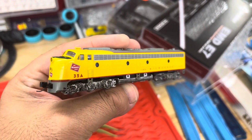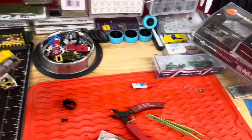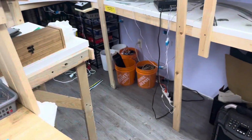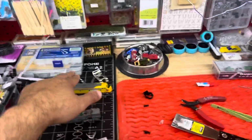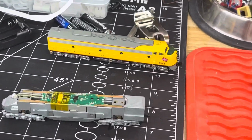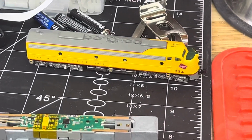So this unit I have in the AB, and I have to find it. It's back there somewhere, or maybe over here, I'm not sure. But anyway, when I find the passenger cars and I get this all tuned up, I'll have it running. And you're thinking, oh, that's a nice set. Yeah, Kato E unit.